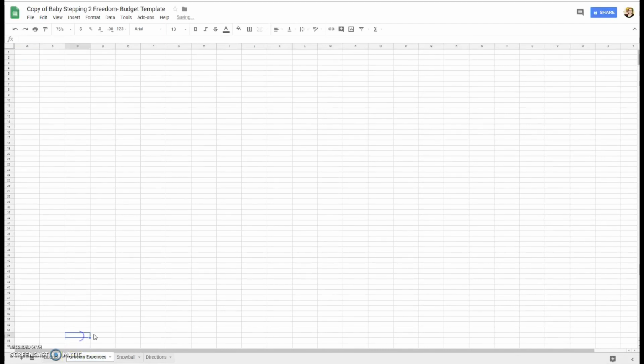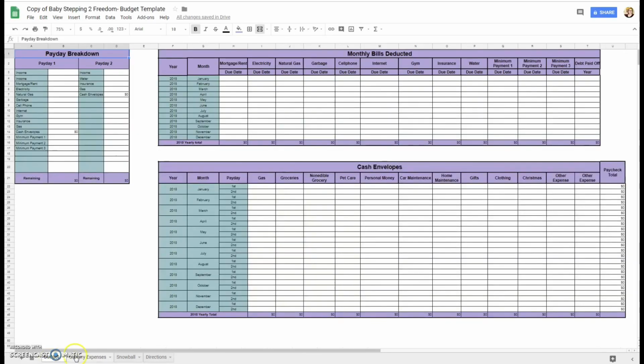We use this tab to keep track of the cost of groceries at different stores that we shop at. That way we know if something is cheaper at one place or another. That's just one idea that you could use additional tabs for. So we will start on the first tab, the budget tab.